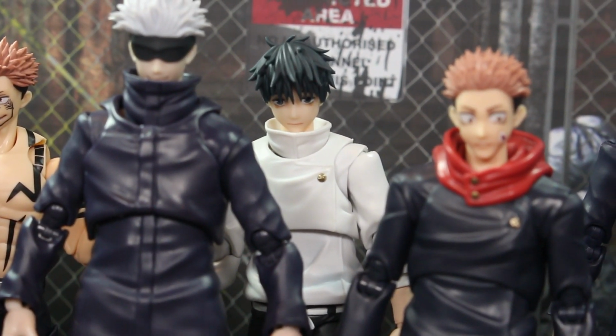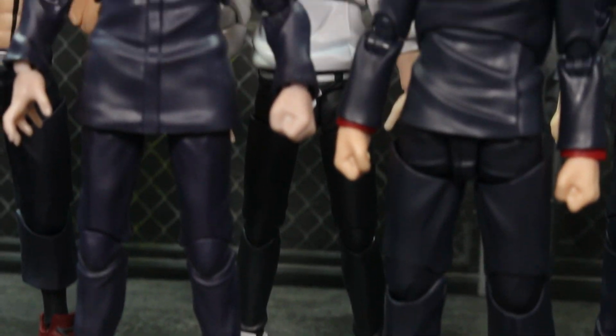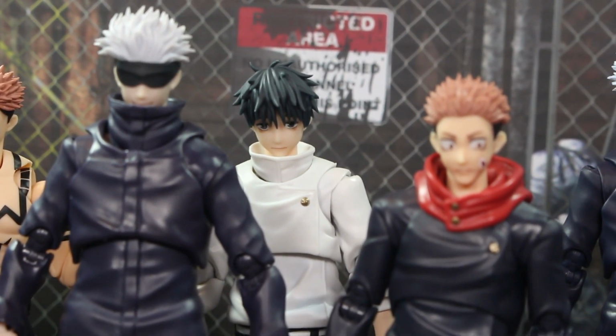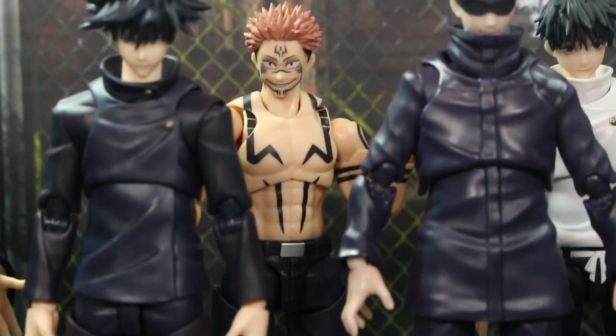Then Yuta, which made my number 2 of the entire 2022 list. This is a fantastic figure, but I've heard there's people with issues with the legs, of just the legs snapping at some point. I have not had that yet. Fingers crossed I don't get there.